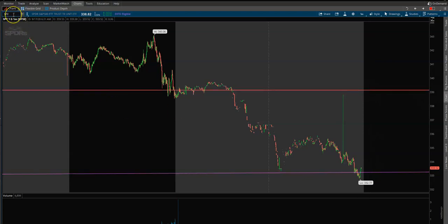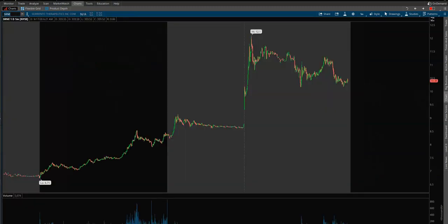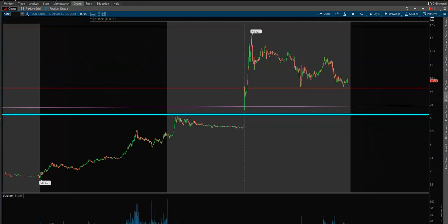The first one on our list here is SRNE. SRNE got news stating that they are good to continue going with their trial. It's a phase 1. You guys know how we play that. They still have a phase 2, they still have hurdles to go through. What that tells me is they're good to keep going on their phase, but they're also good to keep spending money, right? They're still spending money and still not getting anything out of it just yet.